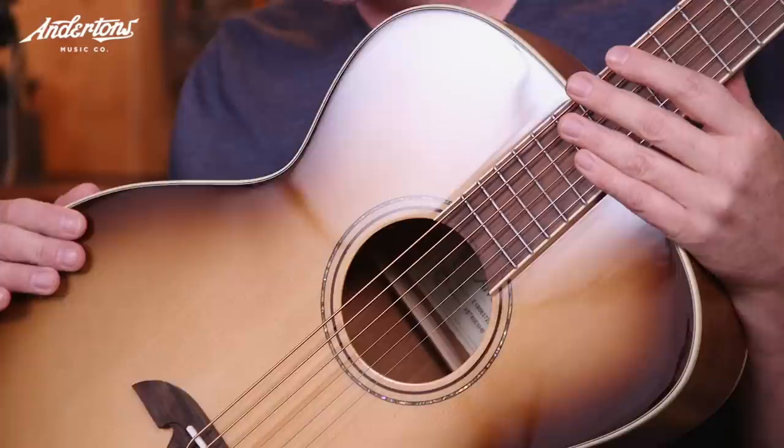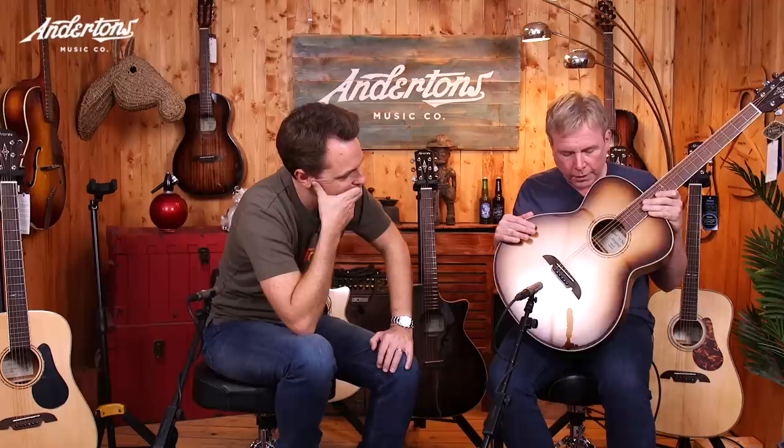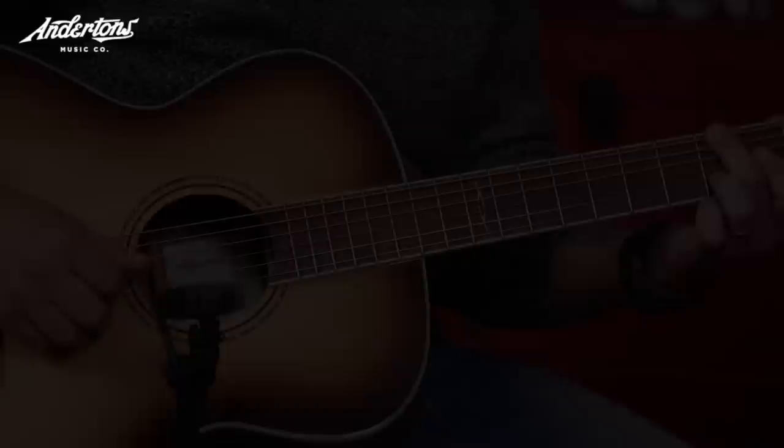And we brought this out, and we spent a lot of time getting it right because there's a lot of string tension on this instrument with a longer scale. So we beefed up the bracing a little bit and then backed off. We still wanted it to resonate well. And we put it out there, and we went out of stock immediately.